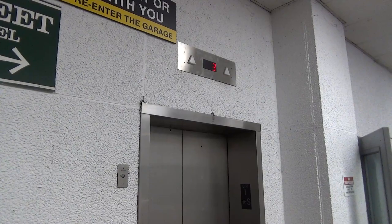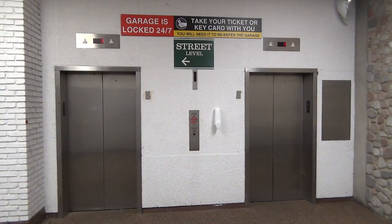So I tried getting car 1 to come down and it refused to go, so I went up to 3, I found it, but I think it was broken, so I guess we don't get to ride car number 1, but it's basically the same as the others.